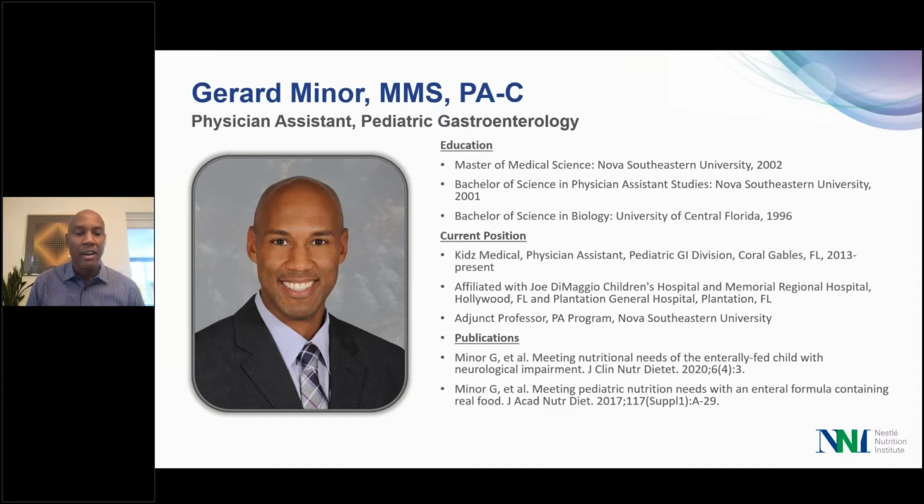And they cover most of South Florida up into the northern part of the state. We also go west as far as Naples. We have privileges at Plantation General Hospital and most recently Broward General Hospital. So for those of you that know South Florida, we pretty much have every corner of Broward County monopolized now with our GI service.